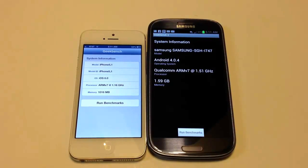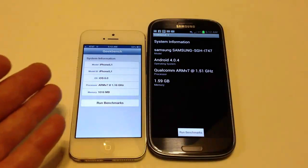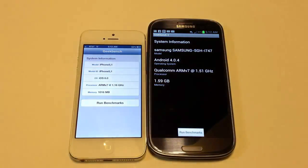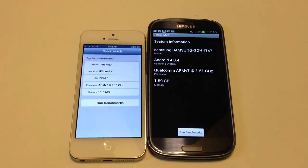The iPhone 5 was just released yesterday on Friday, and we got a hold of one, of course. And also, we're comparing it now with the Samsung Galaxy S3. Both phones are from AT&T. The AT&T iPhone is mine. Thank you to AT&T for giving us the Samsung Galaxy S3.